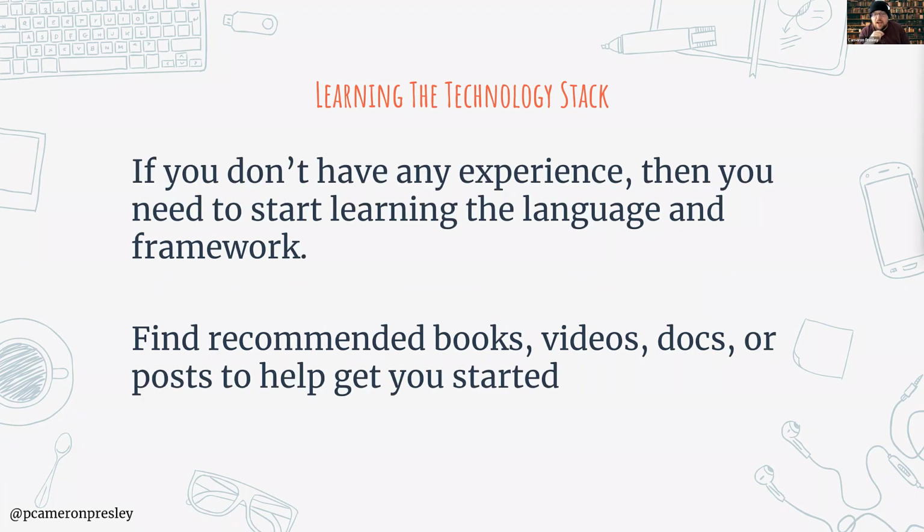However, if you're at a company and they're using a tech stack that you're super unfamiliar with, you get to learn everything. Congratulations. My advice here is to start finding some really good resources. So books, videos, documentation, or posts to help get you started. The good news is that you work with a team, so someone will be able to help you out.